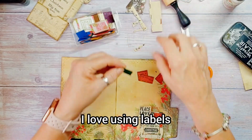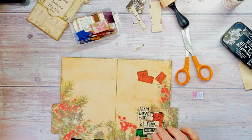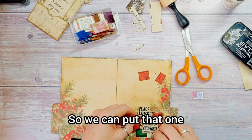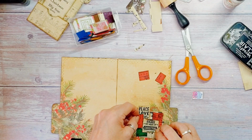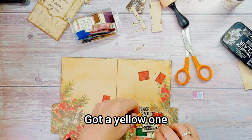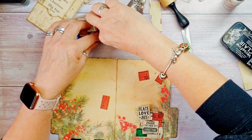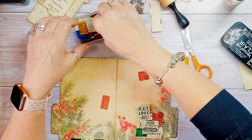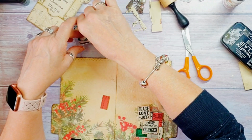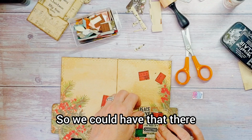I love using labels, and these are some of the curator labels, so we can put that one. Got a yellow one. No, it's just red and green, isn't it? What other colours have we got? Oh, there's a little red one. So we could have that there.